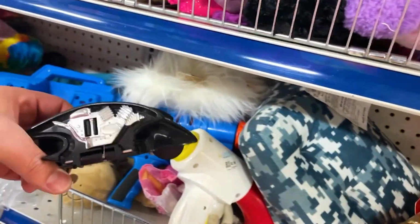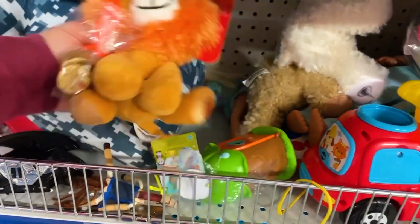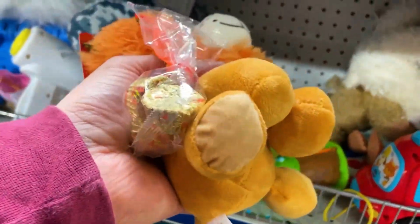Thought this was a Batmobile for like half a second. Definitely not the Batmobile. Ooh, some Reese's. I can just get this just for the Reese's cups, guys.